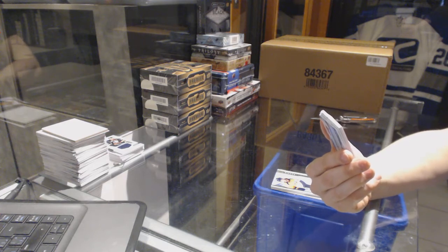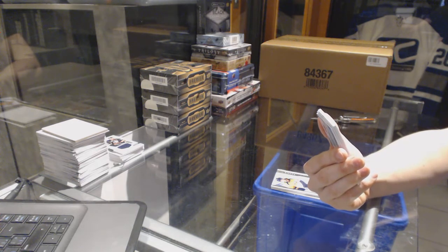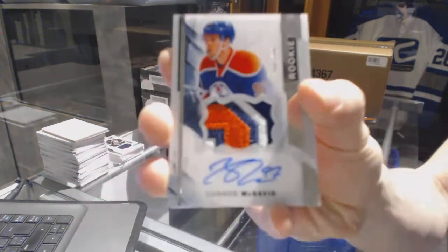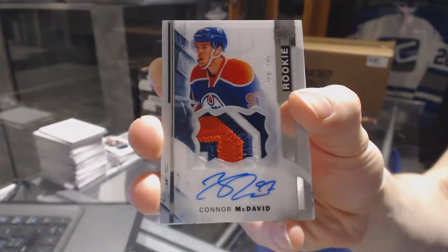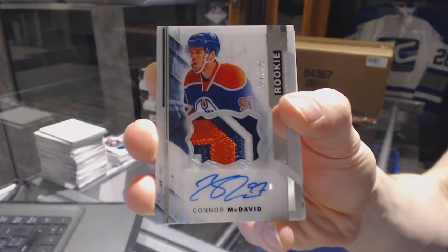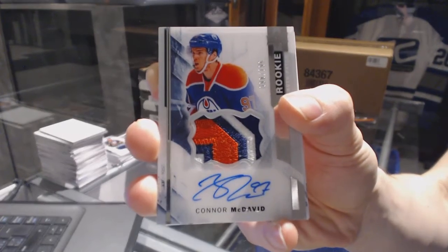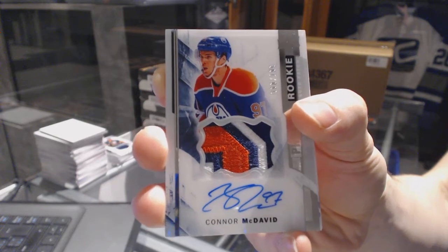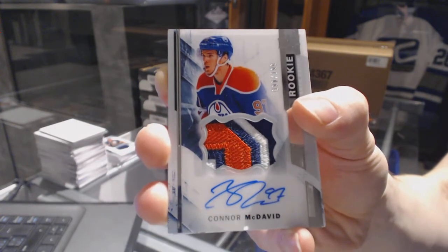We've got a three-color rookie patch auto short print, number 98 of 199 for the Edmonton Oilers, Connor McDavid. Well, Edmonton's had themselves a break.